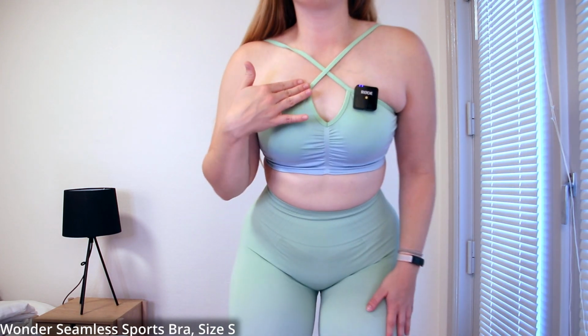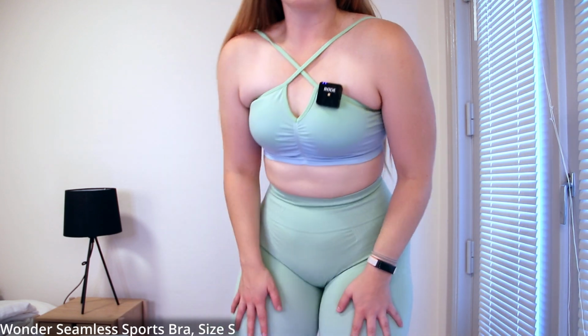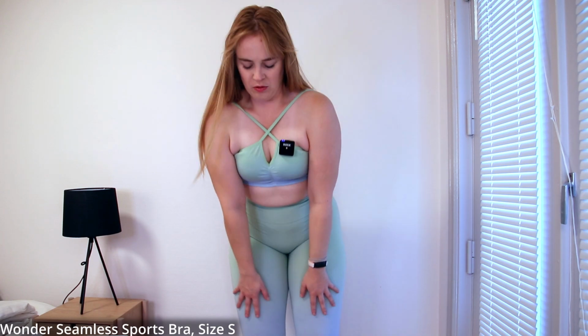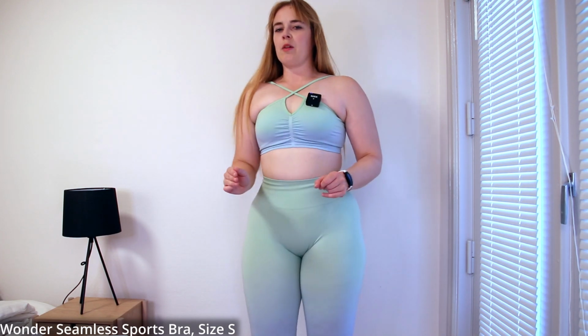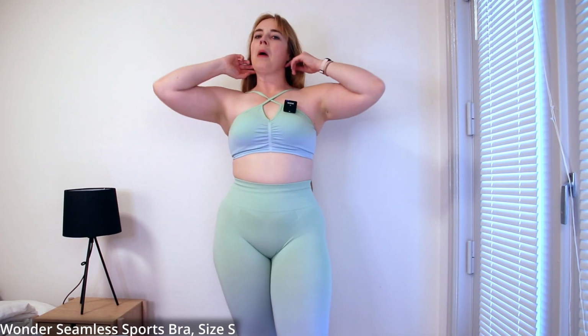And here it is the other way with the straps to the front, crisscross there. And I feel like then you get a tiny bit of cleavage, but it's still not too much, but it's a little bit more, right? Like if I do this, then you get a little bit of something. But I think this just looks a little cuter. Obviously that's also up to your own taste.